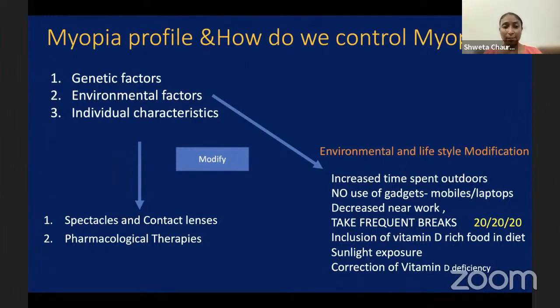And again, vitamin D levels can be checked, and vitamin D supplements can be given if the child is found to be deficient. Again, based on the individual characteristics, we should look at the baseline orthoptic parameters, like whether the child has esophoria or accommodation lag. Both the refractive errors should be checked, and the MEM should be done for both the central and the peripheral refraction, and accordingly the patient can be prescribed spectacles and contact lenses, which we'll be discussing further, and other pharmacological therapies are also there.